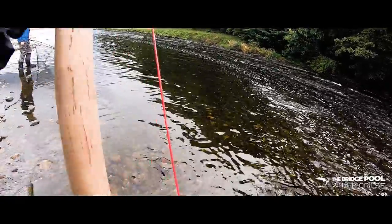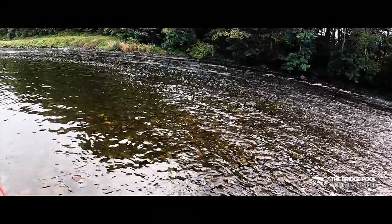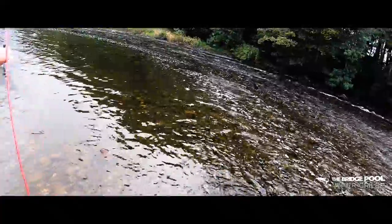There's something so satisfying about catching salmon on tiny flies. If I'm honest, I wasn't, until quite recently, reluctant to go this small, but I've watched my fellow anglers do well over the years in small flies, so I'm definitely glad that I've made the change.